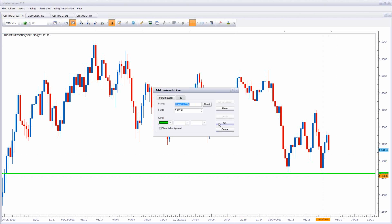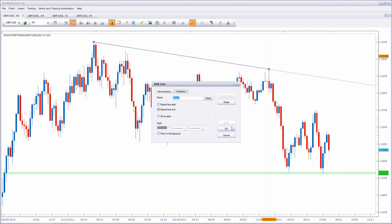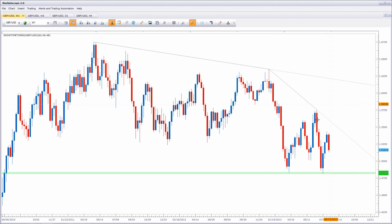Let's see here. Yeah. So these series of lower lows and lower highs indicates a downtrend, and this upward retracement right here was short-lived, and it's probably going to continue down to the downside, and that candle's not finished yet, so just leave it there.